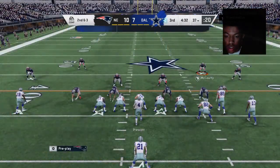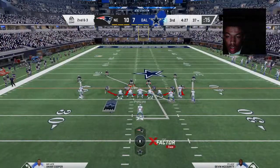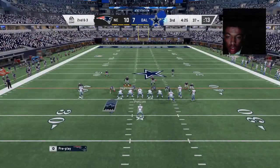A good run got 7 on first. Here's 2nd and 3. Check, check. Watch 54. Watch 54. Kill.